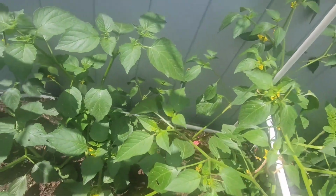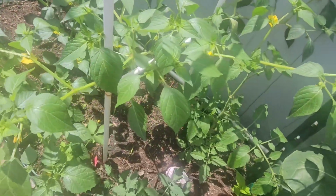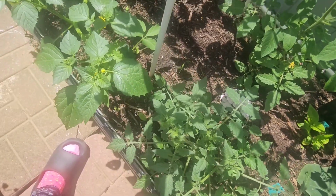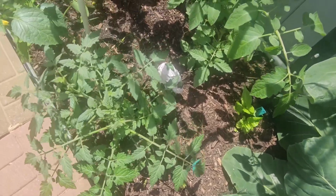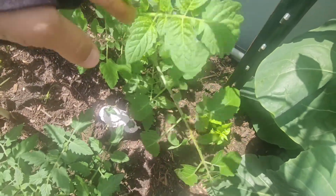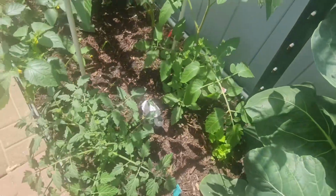Didn't know those things were going to grow so big, but they are taking over this side of the bed. But this is where I have all of my cherry tomatoes that were started by seed. This is the only one that I brought as a start, and this is a Sweet 100. I don't have seeds for that.